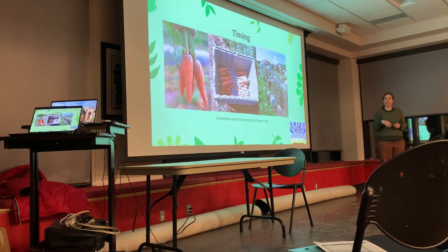They're often the things that kind of hide their seeds. Like, where does a carrot store its seeds? Where does an onion store its seeds? And the answer is next year. It stores them in the future. So some crops take 2 years to grow.